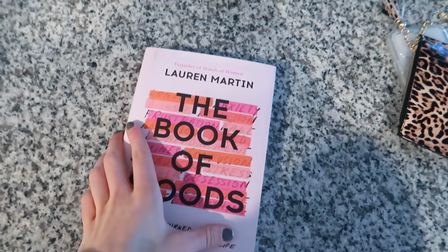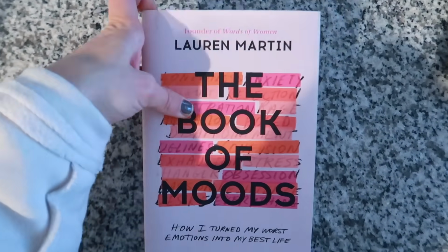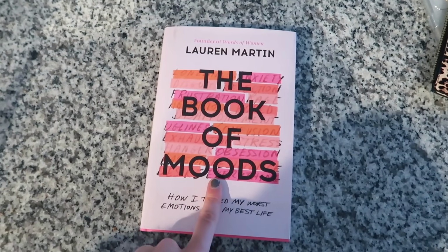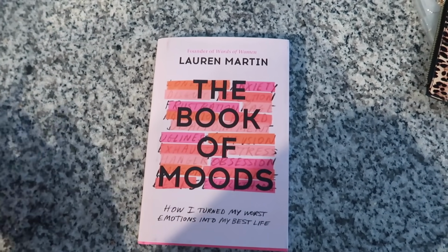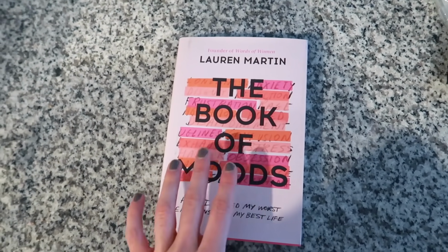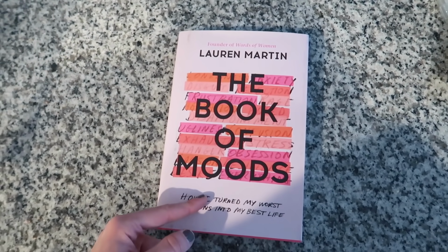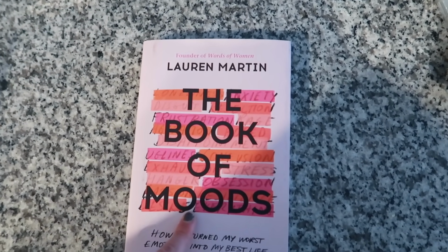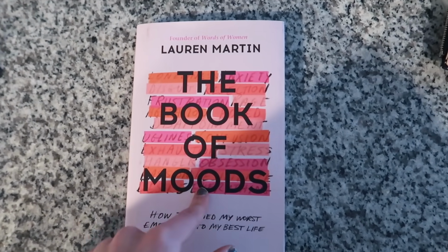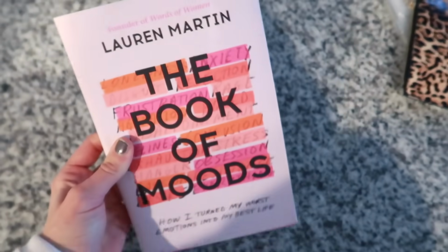I just got a package from Amazon in the mail, so I wanted to quickly show you guys what I got. The first thing is this book called The Book of Moods, and I've been so into self-help books. These are primarily the only books I like to read, just because they make me feel good. They're so nice to read before heading to bed, to wind down. I'm currently reading a book, but I wanted to pick up another one since I'm almost finished. It's one of my goals in the new year to finish 4 books, which I know doesn't seem like a lot, but for me, finishing even just one book is enough.